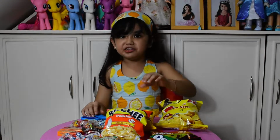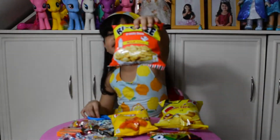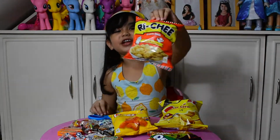Now for our next snack is this. This is green cheese.